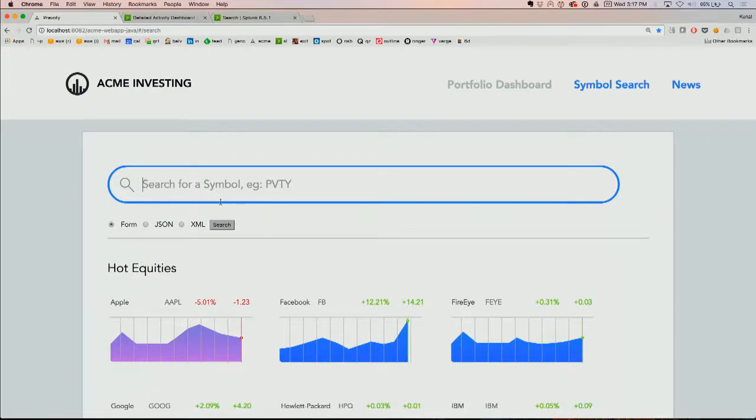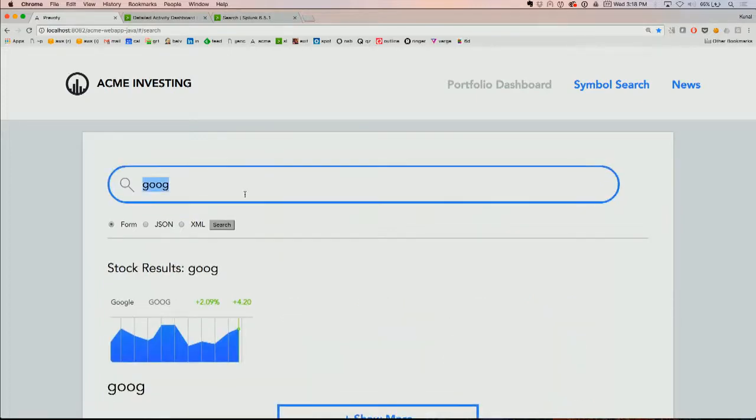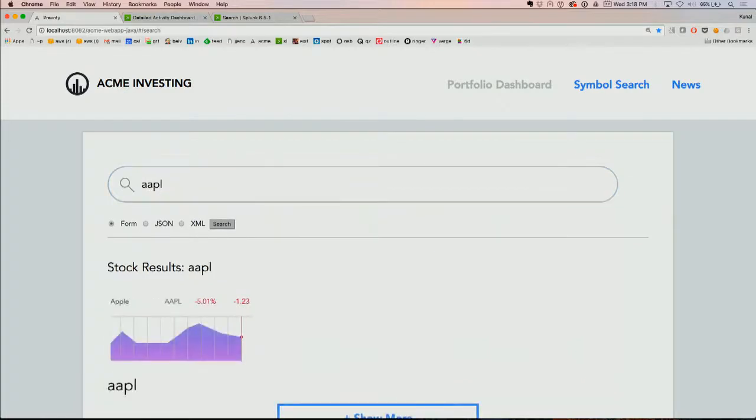So this is fake data, so don't think that I think Apple stock is down. I think we scared a couple of people in our demos. So don't run and think you lost your portfolio. You're probably just fine. If we search for something like Google, you get back Google's data. If you search for Apple, you get back Apple's data. So this is kind of how the interface works.